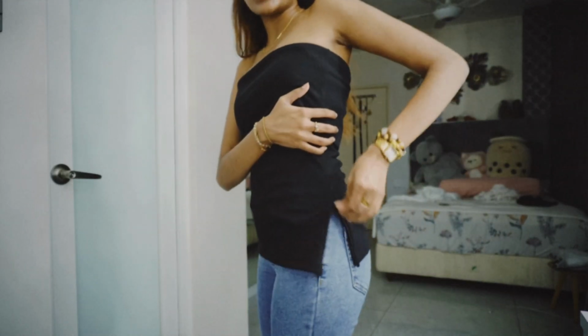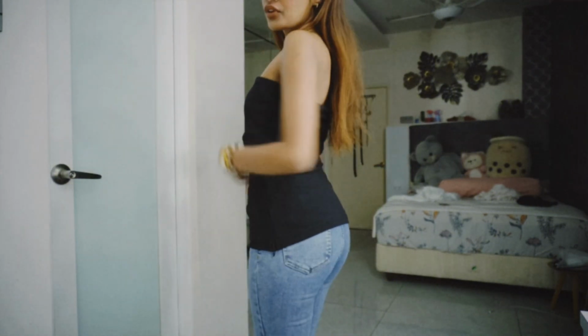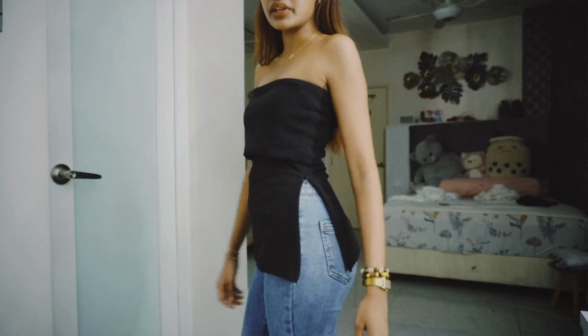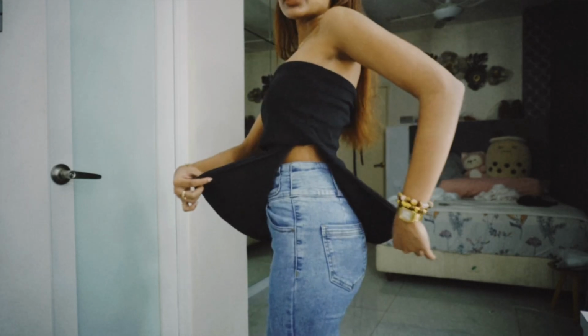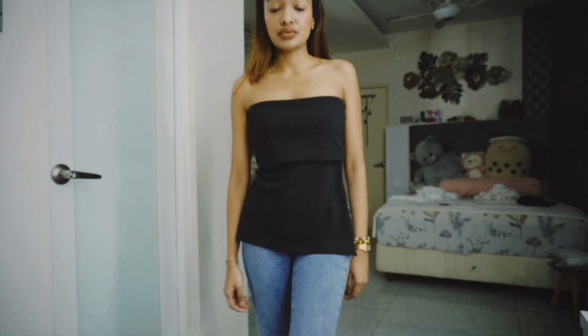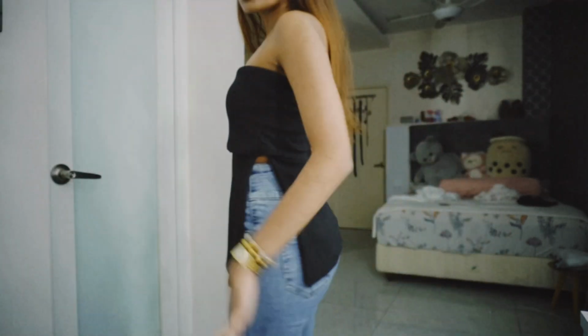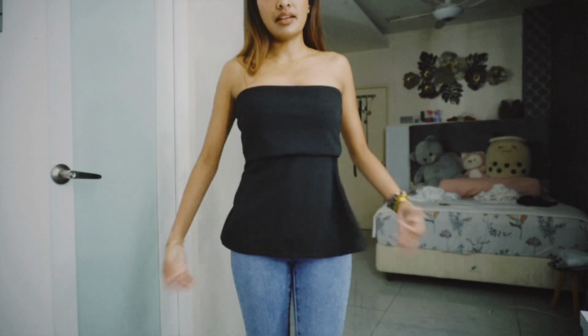And the best part is you can either just wear it as simple as that, or if you guys want to have it open, you can have that open there. If you want to have it open all the way to the top and have it open bigger, you can have that too. And I'm obsessed with how this fits. Usually an extra small top will look loose on me, but this fits like a glove.